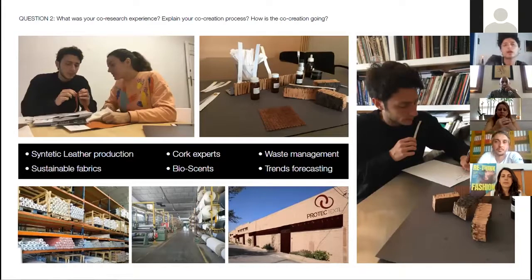Part of this research has also been done in industries, and I decided to keep the advantage of cork and also extract the aroma, the scent, sorry, because I think a product nowadays has to reach different senses. So to increase its sustainability, I would like to add the cork scent, because it's something we can take from the same waste.